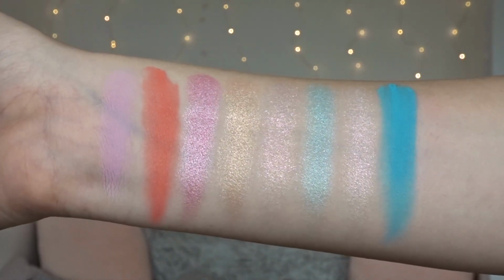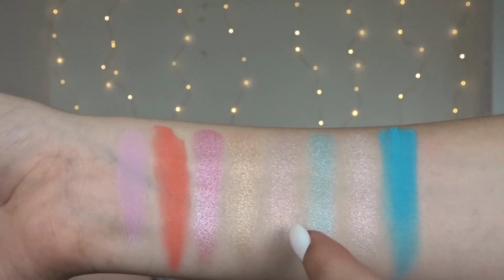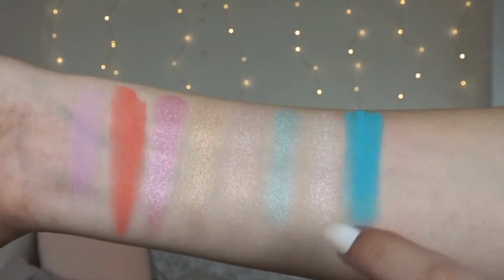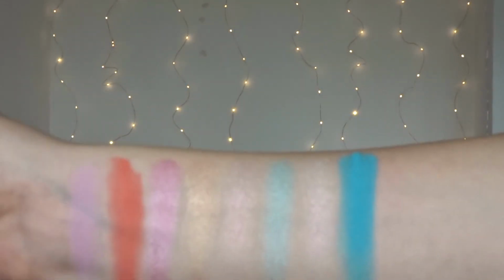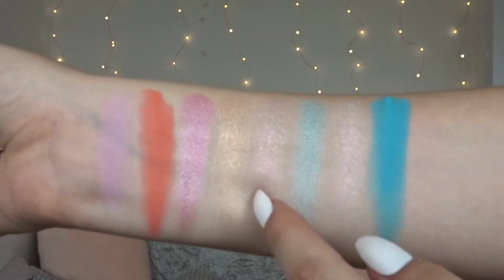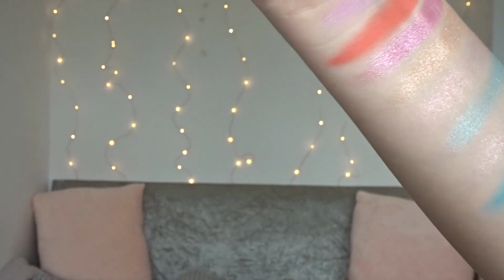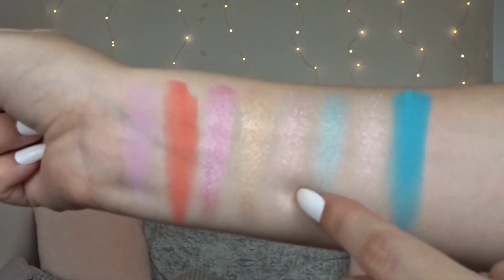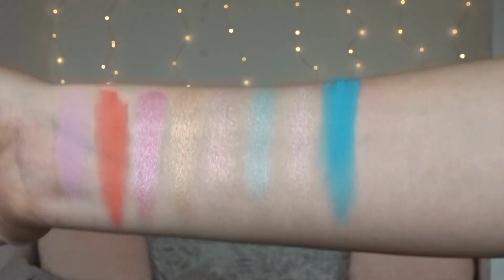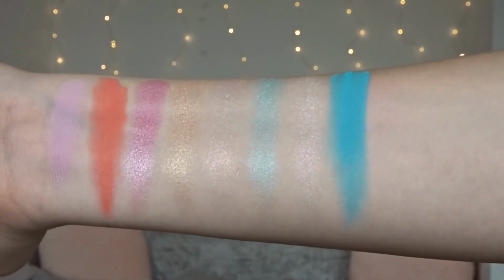So these are the first 2 rows swatched. As you can see, we have a lot of shimmers here already. There does seem to be like a couple of those topper shades I was talking about in my LA Dreams video. This seems to be like a normal shimmer, whereas these few here seem to be more of a topper formula. I do feel like these 2 shimmers look very, very similar. I don't know if you can tell, but they both kind of reflect pink. But I feel like this may be a duochrome, because in some lights it looks gold but then looks pink. So I think that might be the slight difference.